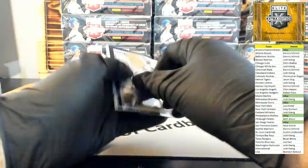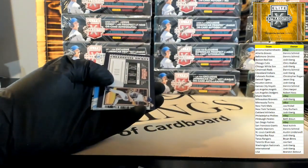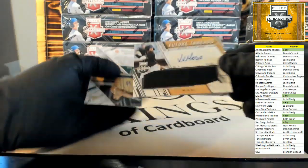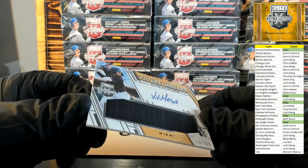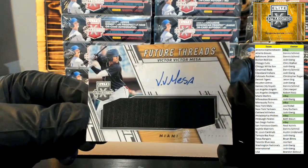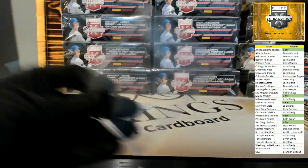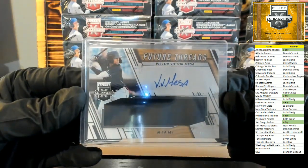Next up, Jack Kakanowicz. USA spot, Tyler Brown, Optichrome. Ticket. Future Threads going, though. Victor Mesa, there's a nice one. We pulled Victor in our best break. Number to 299. VV Mesa. Going to Miami. I'll sleeve that Tyler Brown up for you since you were chasing him. Another nice relic auto of Victor.